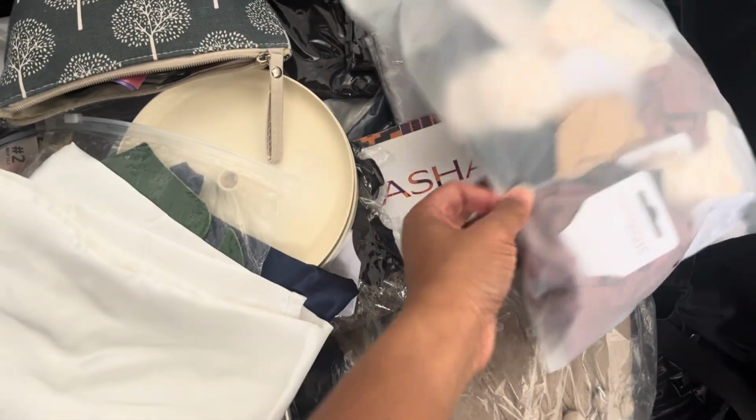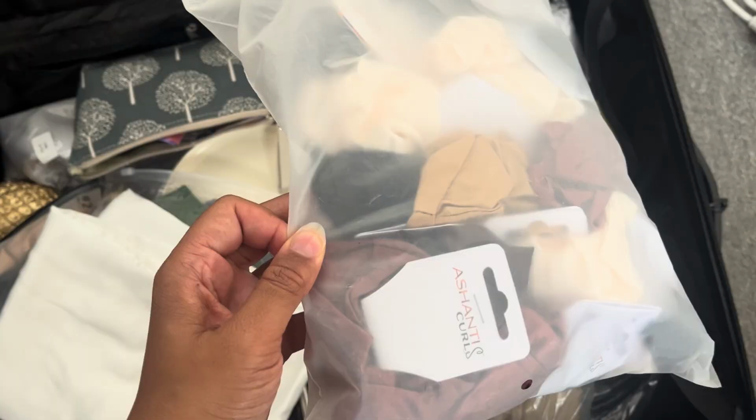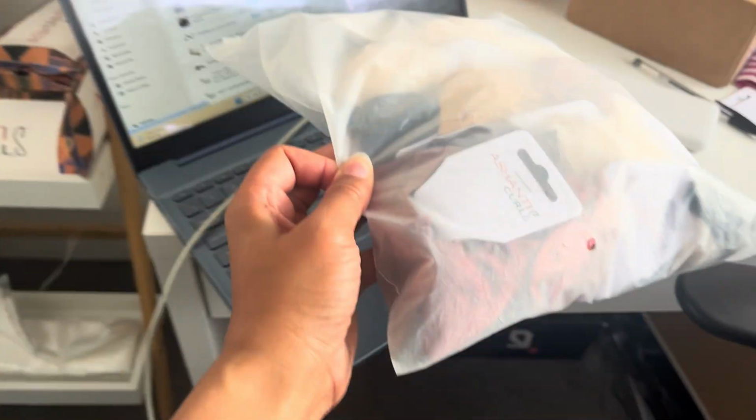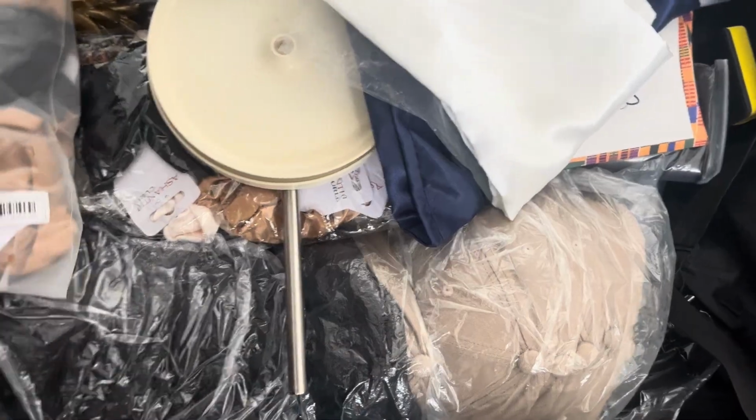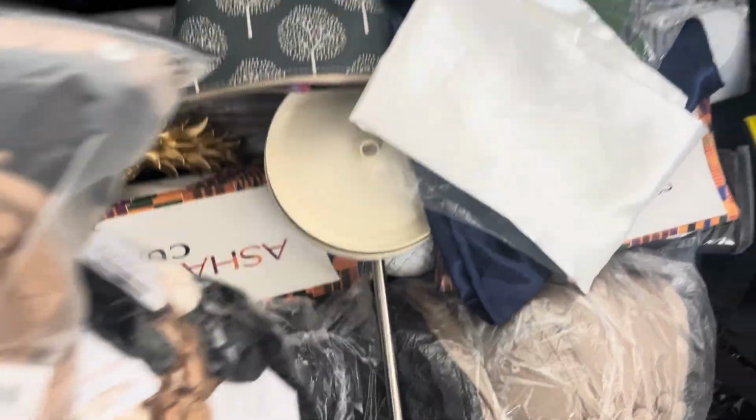Let me do that. Don't know what I'm thinking about, but I'll catch you in a second when I spin you around. Okay, so these are the scrunchies already pre-packed, so I will take this one to have that ready, this one and this one, and then we'll be ready to go with that.